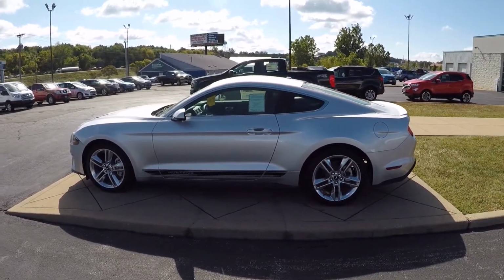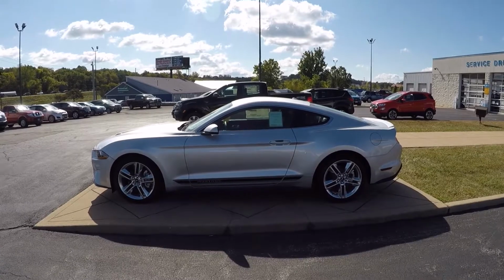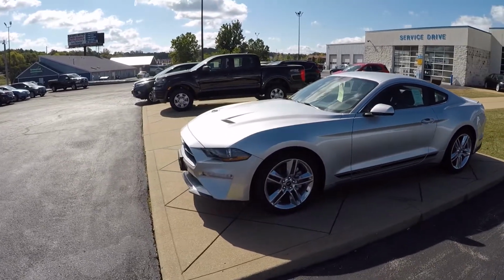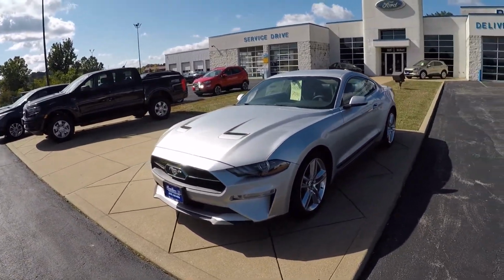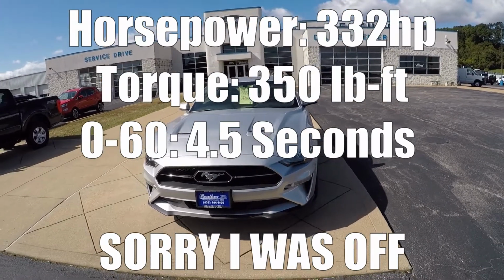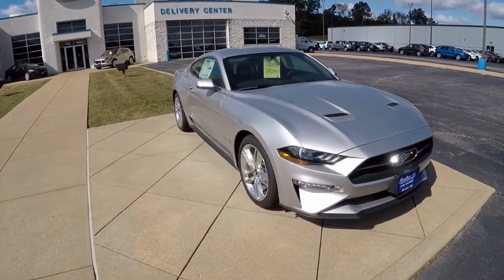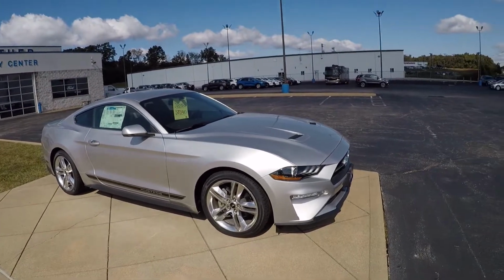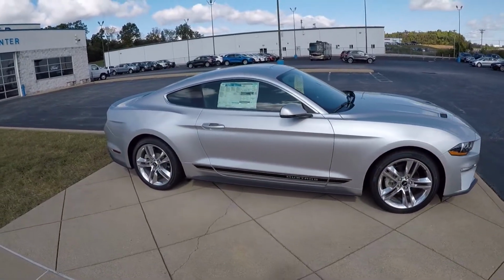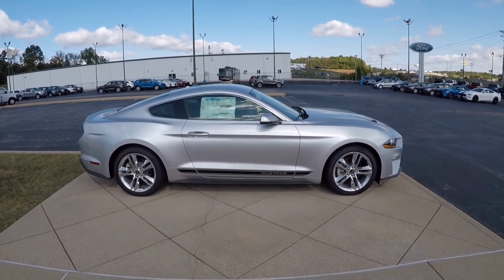0 to 60 in this one is between 5.1 and 5.3 seconds. And if you opt and get the EcoBoost High Performance, that particular version of the EcoBoost comes with the same engine that comes in the Ford Focus RS, and that makes 320 horsepower and 350 foot-pounds of torque, and that particular version does 0 to 60 in 4.9 seconds. Less than a 5-second car to 60 in a 2.4 liter EcoBoost. So it's a pretty impressive number. So I wouldn't rule this one out just because it's a 4-cylinder.